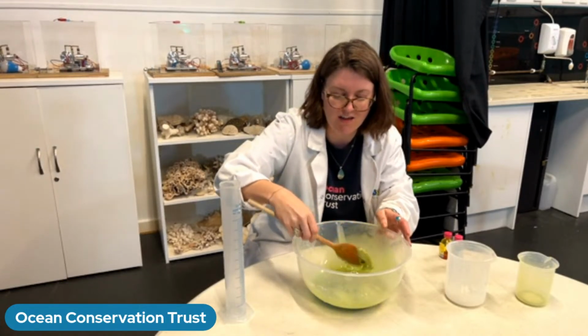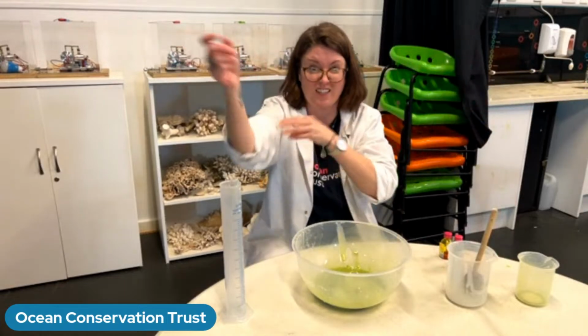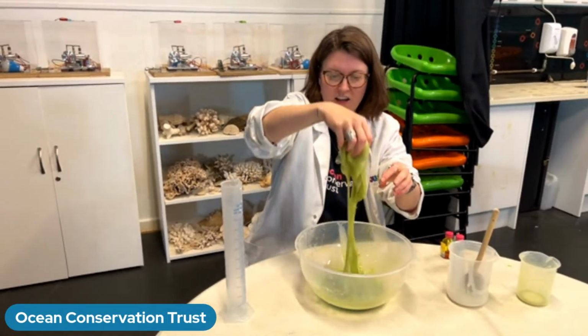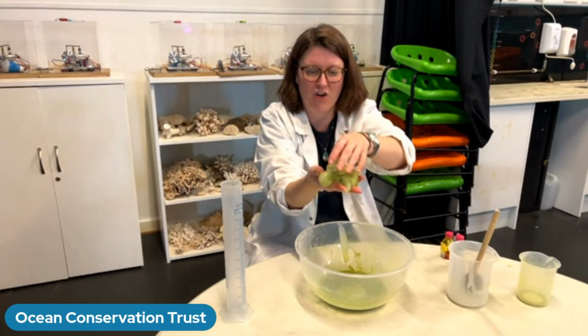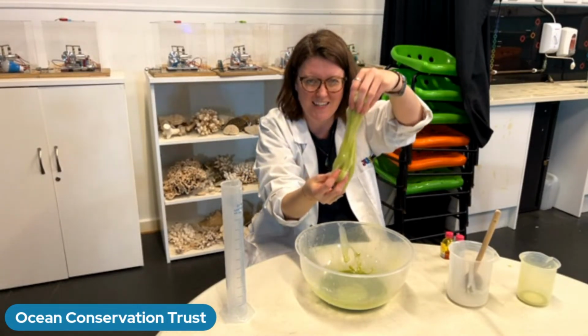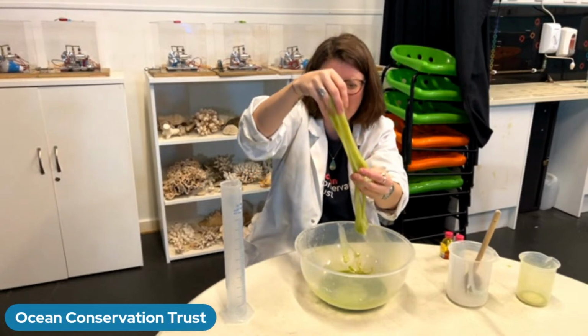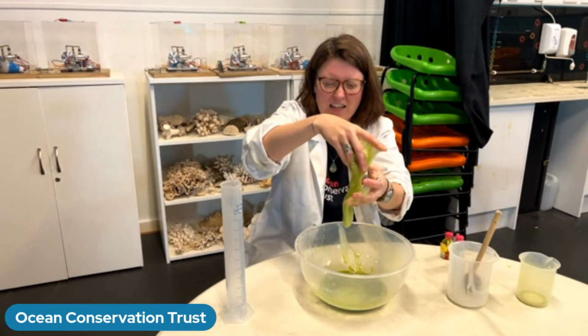And in fact, I don't think mixing it with this is doing it any justice. I'm going to show you just how disgusting this is. Are you ready? Look at this. How gross is that? This is our amazing, our disgusting, slimiest slime that there ever has been.